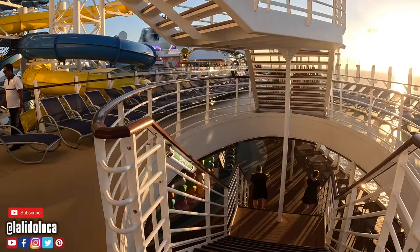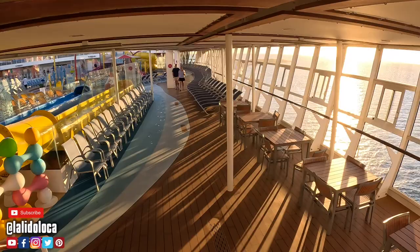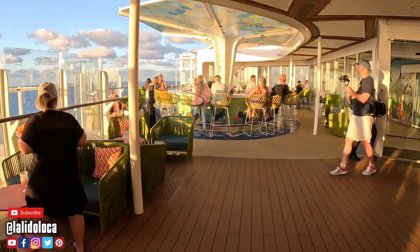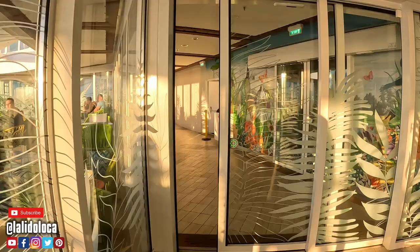All right. Down we go. Okay, here's some more of the green chair seating. That's what I thought. It's this new bar that has these green chairs. Just right outside the solarium, you have this space. Very cool. And then as we go into the solarium, man, the music's cranking, y'all.